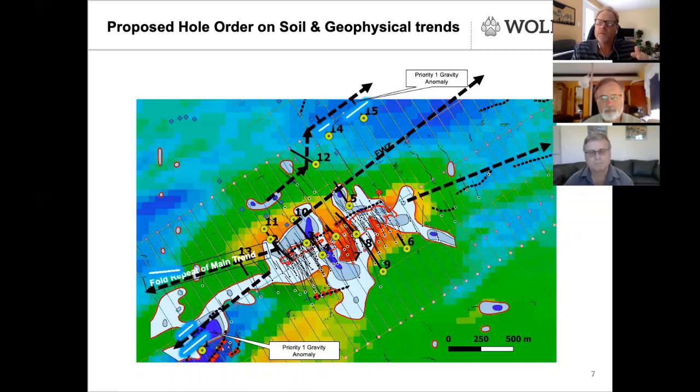And two, this still has that overhang that this is an old project and we're the new guys to go and add something to it. So adding a new lens would be much more powerful for moving our stock price than just adding more tons at depth. So we're leaving adding tons at depth to plan B and plan C.